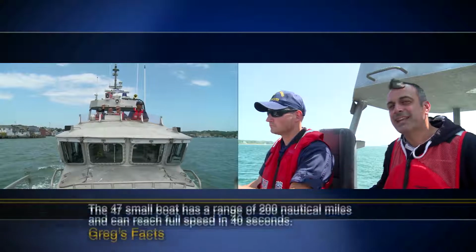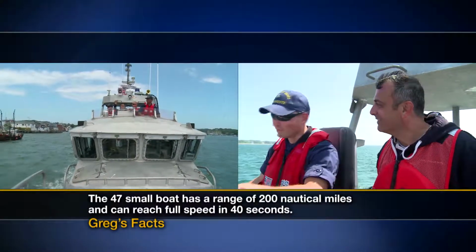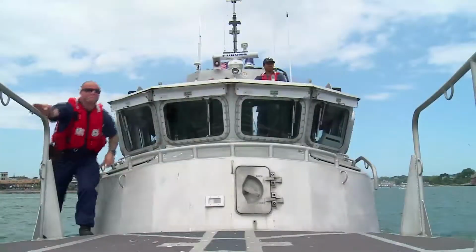We're aboard a Coast Guard 47 in Gloucester Harbor with the United States Coast Guard, Petty Officer Devin Smith. Officer Smith, thank you very much for inviting me on board today. No problem, it's a pleasure to have you. Thank you. It's awesome.